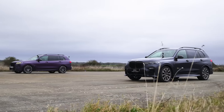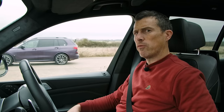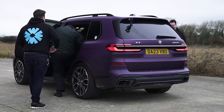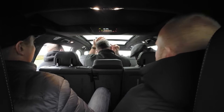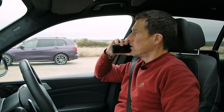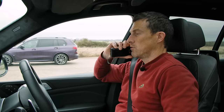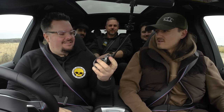Actually, before we do the recap, let's just have one more chance for me to put in a better performance. So what we've done is fully loaded that X7. It's now got 7 people on board, so 6 passengers. So Tom, what I'd like you to do is just get everyone to say roughly how heavy they are in the car. You don't have to, Tom, because you're the driver, so you're including the car's curb weight. Everyone in the car, just say how heavy you are and we'll touch it all up on screen.